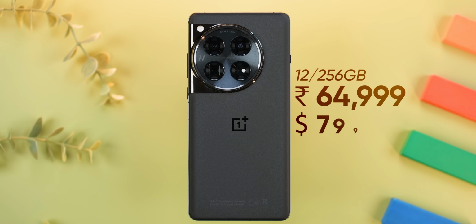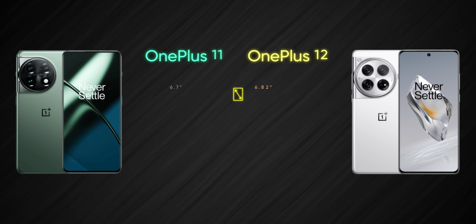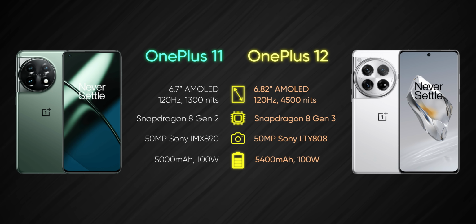First thing, of course, it's the pricing itself. The base variant is now 12GB RAM and 256GB storage and not the usual 8/128GB like last year. So the price has slightly gone higher. Still, for the price, the OnePlus 12 is easily the value king. It improves in almost all of the areas from the OnePlus 11 and offers an even better experience.